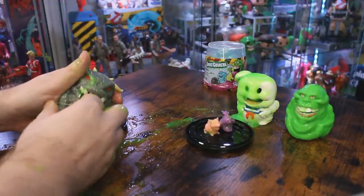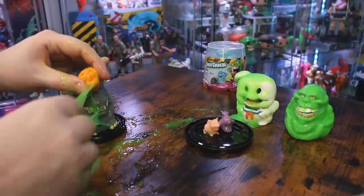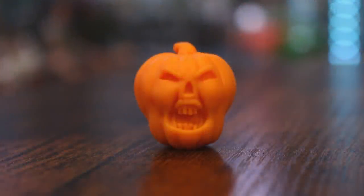Now let's reach into the Terror Dog and see what he has for me. And oh, this is the one I've been wanting. This is, of course, Samhain, it looks a lot like him from The Real Ghostbusters animated series. I love the look of him, and I'm always such a sucker when it comes to anything Samhain being included in pretty much any Ghostbusters toy line, because he is something that seems to be always overlooked.